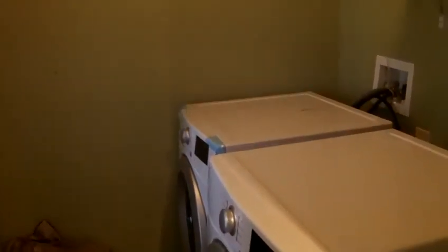Nice size room, lots of storage in here, plenty of room to get your laundry completed. And immediately to the right we've got our master bedroom. Now this is a really nice size room, plenty of space. You see there's a king size bed in here now. There's plenty of room in this room for other furniture and anything else you might need in the bedroom.